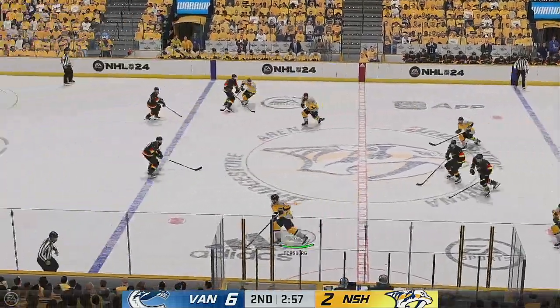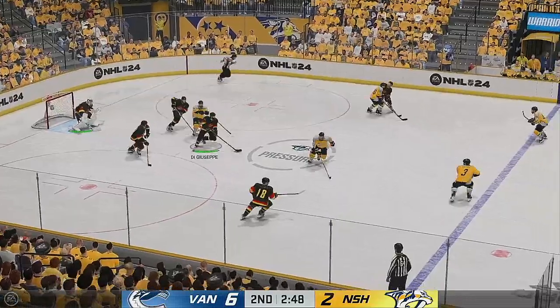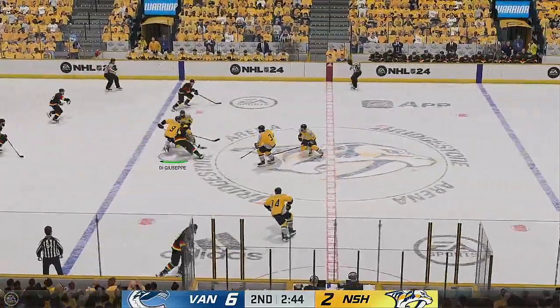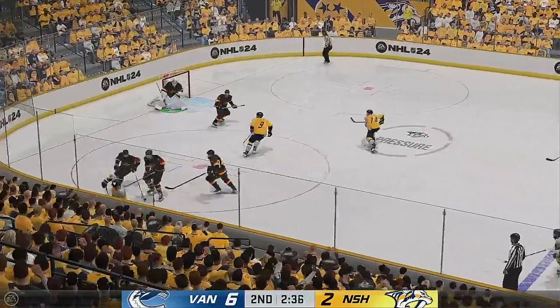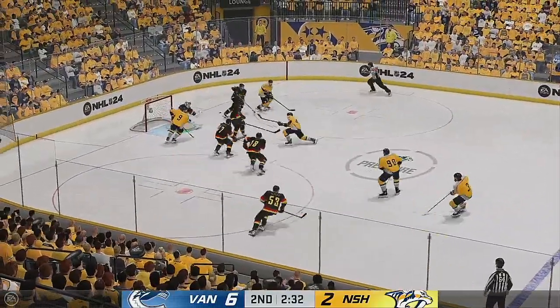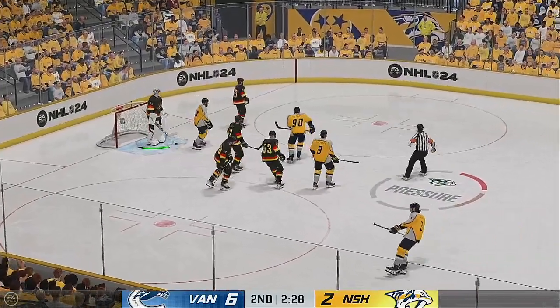Nashville's won the draw, and they take possession here in the open ice. Good heads-up defensive play as he extends the stick. Moves it quickly over to O'Reilly. From the slot, fires away. Puck is frozen, and we'll get a face-off.